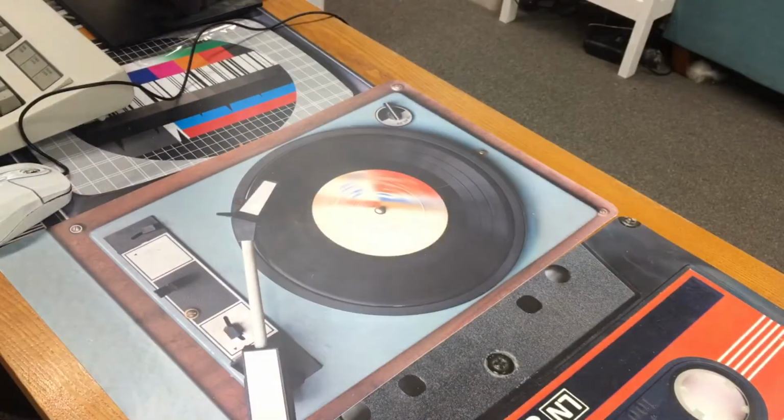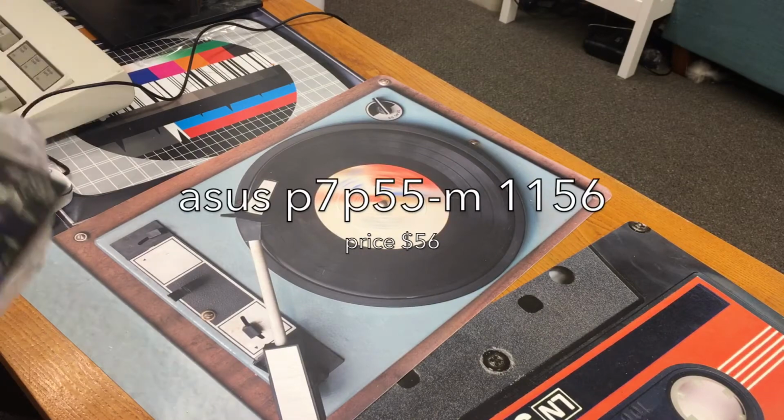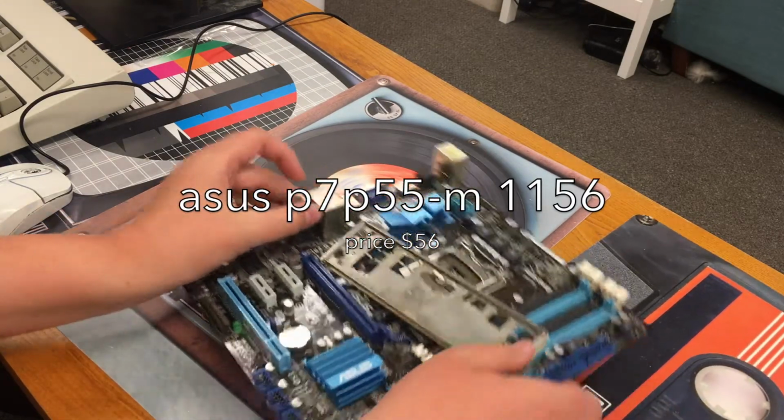Next is the motherboard. It's an Asus P7P55. I got it for $56 off of eBay on an auction, and I think it's going to be a pretty good option for this PC.